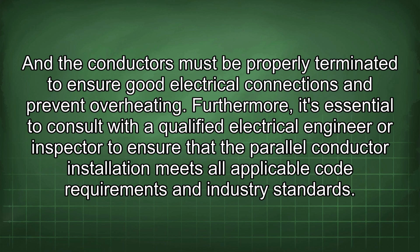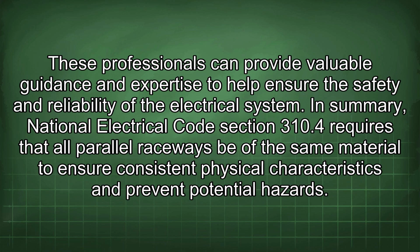Furthermore, it's essential to consult with a qualified electrical engineer or inspector to ensure that the parallel conductor installation meets all applicable code requirements and industry standards. These professionals can provide valuable guidance and expertise to help ensure the safety and reliability of the electrical system.